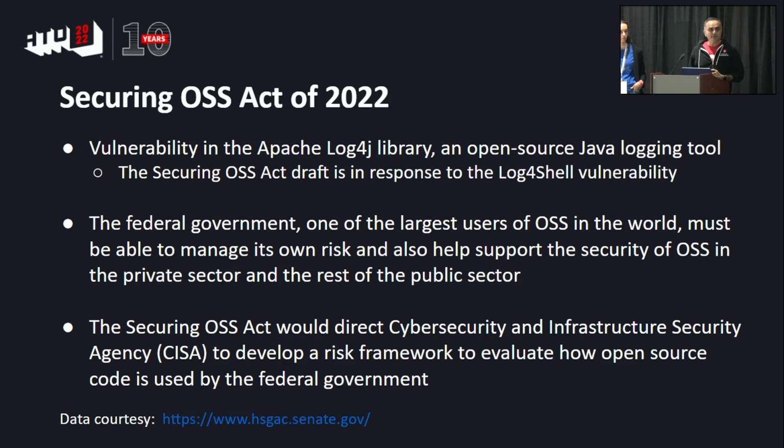So the federal government, which is one of the largest consumers of open source software, it makes sense for them to act, to manage its own risk associated with the open source software they use. And then, we'll talk more, but it seems like most of the software, regardless of whether you think you are using open source or not, most of the software you use has some sort of dependency on open source libraries, right? So this is a good step from the government, right? That they're thinking about it, and not just for the federal, but supporting the private sector and public sector as well.